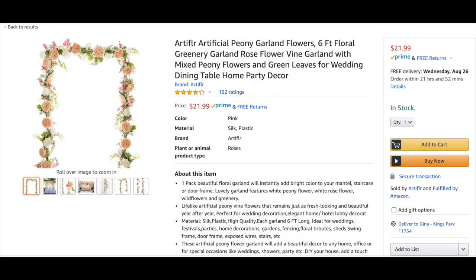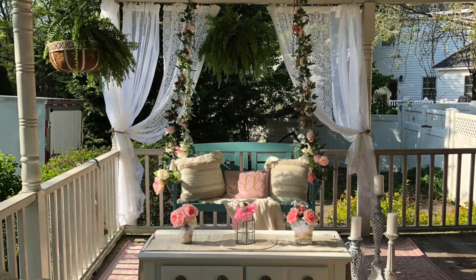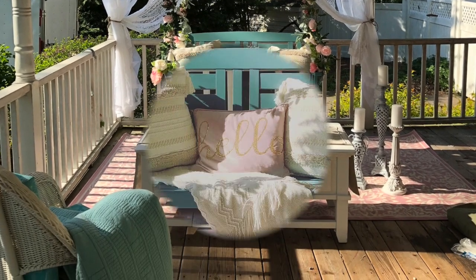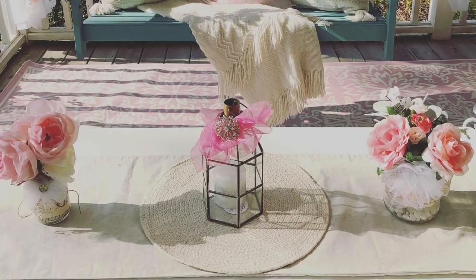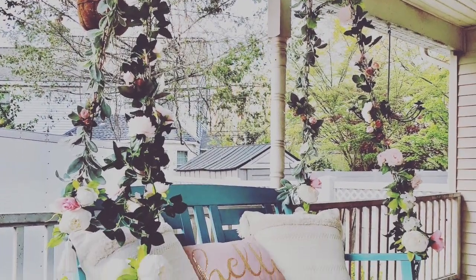Then I bought peony garland and lamb's ear garland and a bunch of loose peonies from Amazon. And my best friend, my son, and I hung it and I decorated it to look just like the beautiful swing I saw on Pinterest.